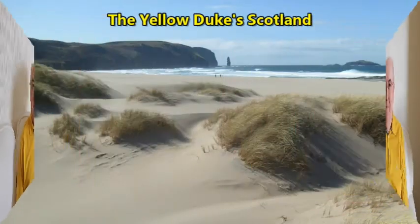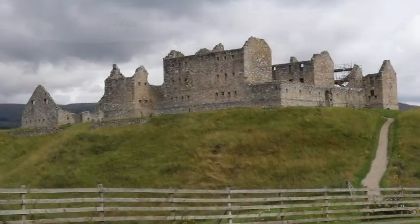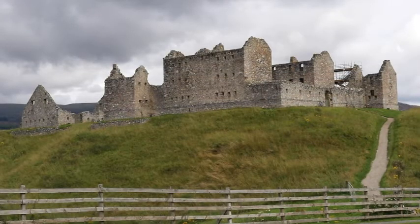In this video I will be visiting Ruthven Barracks. The impressive ruins of Ruthven Barracks are to be found high on the top of a natural mound near the town of Kingussie. They were built in 1721 in response to the Jacobite Rising of 1715. A small force was garrisoned here to police the area. The barracks were only in use for 25 years.